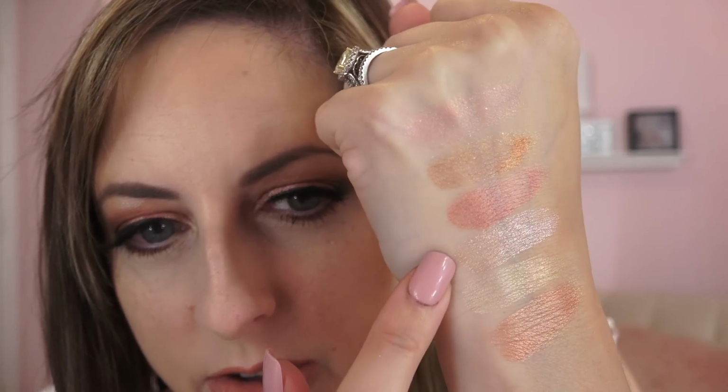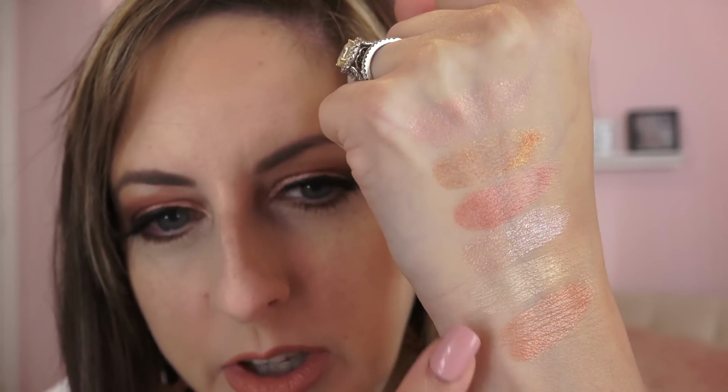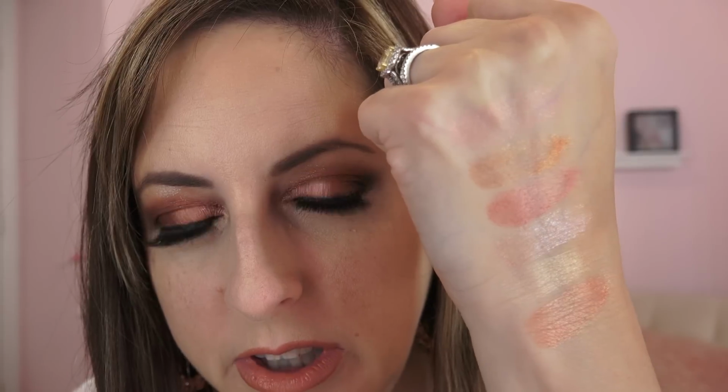So this is the one that is very purple in the pan. It doesn't look purple on the skin. This is the very reflective highlighter. This is the more soft gold one. I do like this peach color here. This is that really deep copper one. It's really streaky. The pigment is just really uneven in that, and I think that you can see that so well because it is such a deep color. And then this one is just super sheer. It's almost like a blush topper for these other 2 that are more opaque and a little more pigmented.